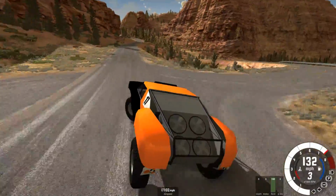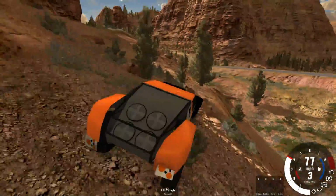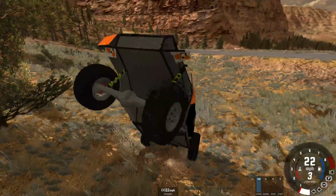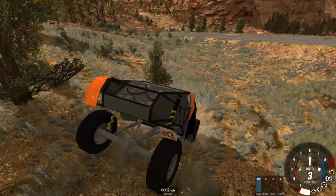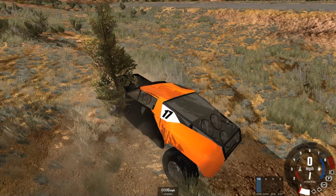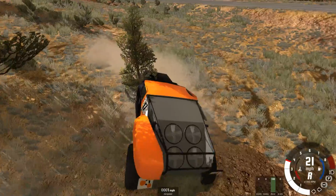In the end, I went quite aggressive at 102 miles an hour across the line for the trophy. I did get wheels caught on the grass. To be honest, that might have helped me in terms of stopping the vehicle from rolling over, although we couldn't get it under control having crossed the finish line.